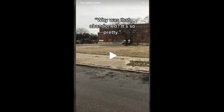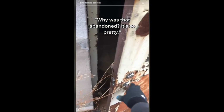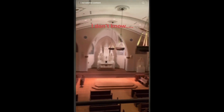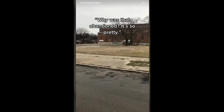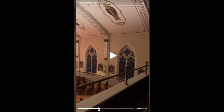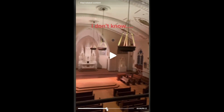Okay, so this one is a really cool one. I think it's supposed to be like a church or whatever, so let's hit play on this. See, it looks like some kind of church thing going on here, but it looks super cool with that whole thing up there. Like when they go up here and show this entire area, it looks so cool, especially that area there.